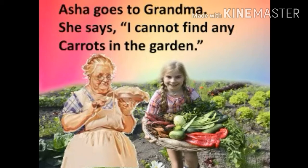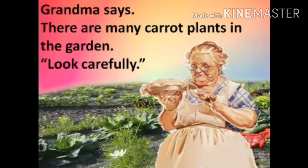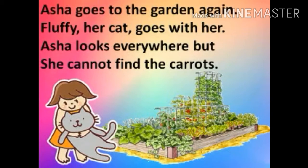Asha goes to grandma. She says, I cannot find any carrots in the garden. Again, the girl is going back and telling grandmother, see Grandma, I have gone to the garden but I cannot find any carrots in the garden. Grandma says there are many carrot plants in the garden. Look carefully. Now grandmother is asking the girl Asha to look carefully and search for the carrot plants and bring them to her. Asha goes to the garden again.